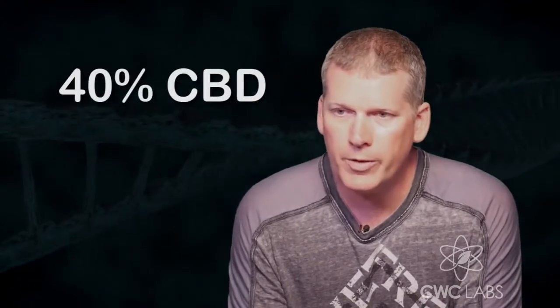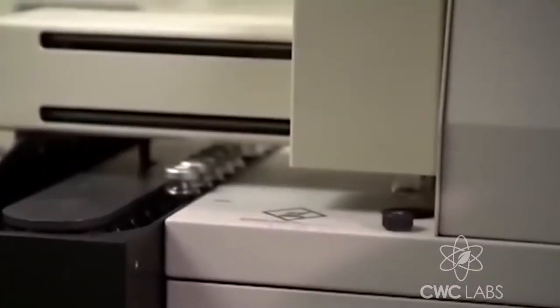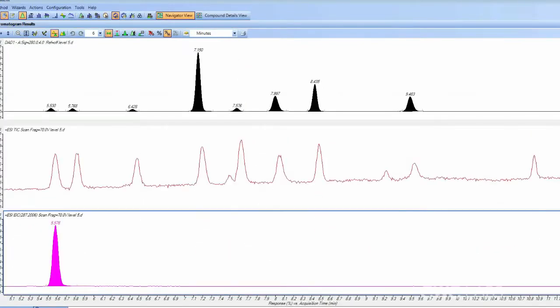Now that's improving because we're working with a few companies already to help them get better numbers. But it's very common for those companies to send us samples that they think might have 60% CBD, and we find it's only 40%. What's happening here is that most labs are using liquid chromatography only. And it's not an accurate way. It doesn't have the sensitivity even close to a mass spec analysis.